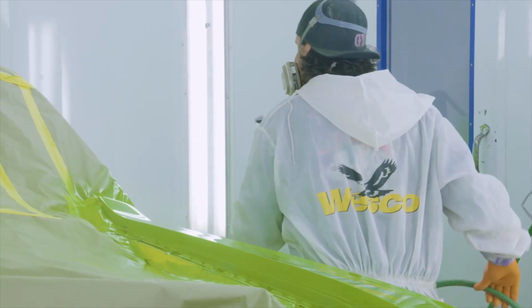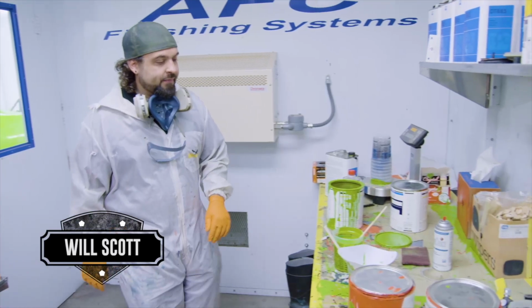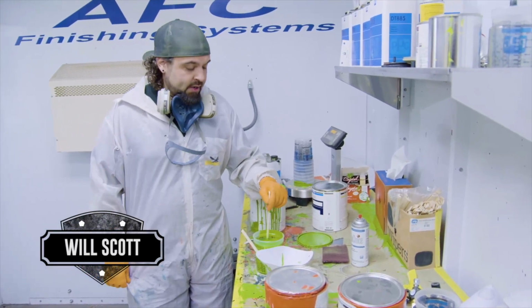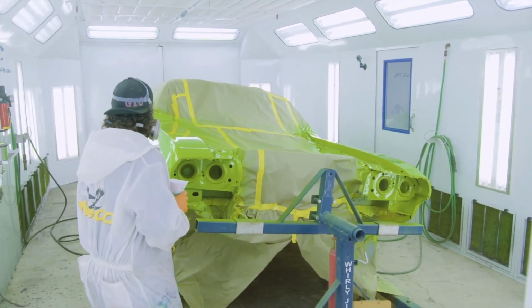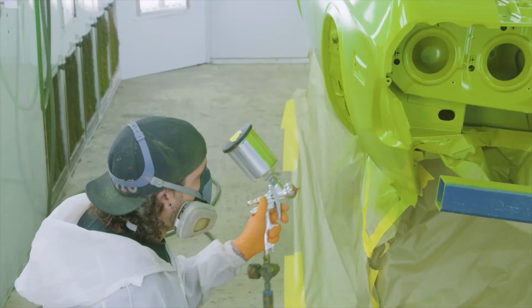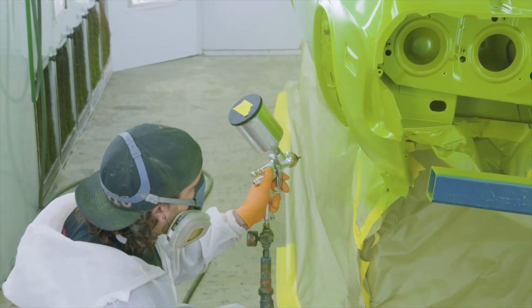All right, first coat laid down. It's about 6:30 in the morning. Everything looks great. Getting ready to go in, my second coat of color on. And then one more after that, we'll be done. So far so good.